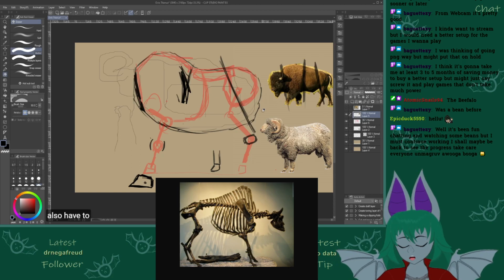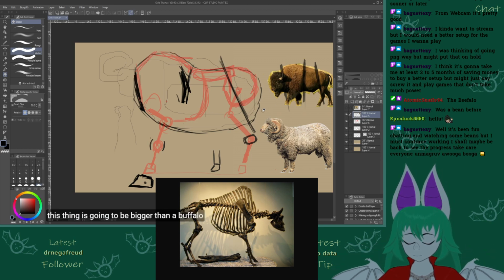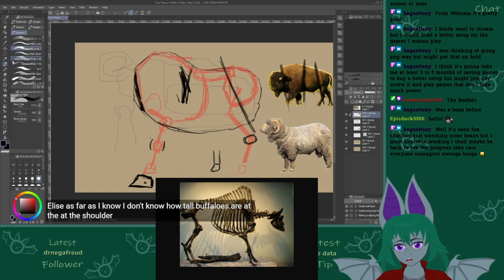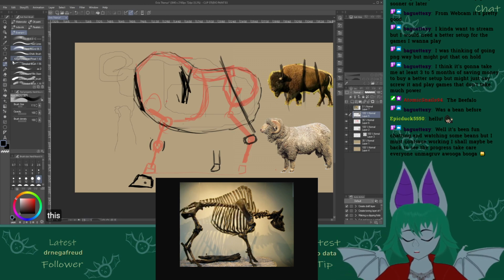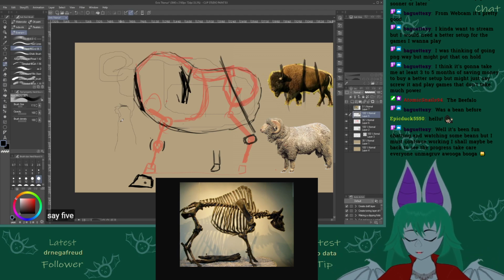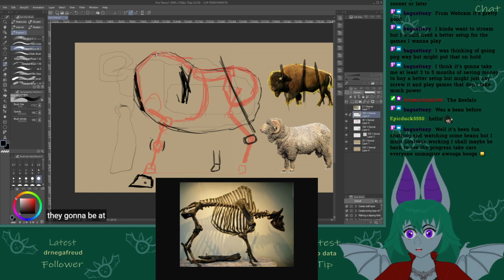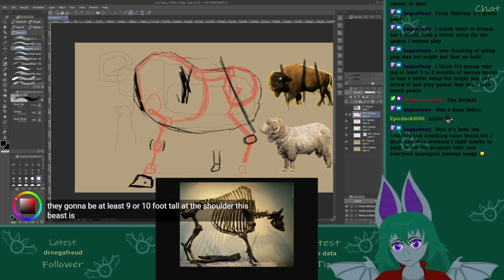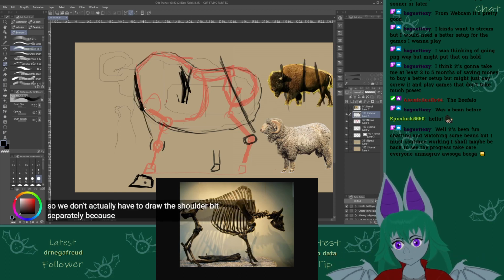And also have to remember as well that this thing is going to be bigger than a buffalo. At least as far as I know, I don't know how tall buffaloes are at the shoulder. I know they're big, but I've never seen one in person. But let's assume the person with them is 5 foot tall. They're going to be at least 9 or 10 foot tall at the shoulder, this beast is. So we don't actually have to draw the shoulder bit separately because this is going to be covered in wool.